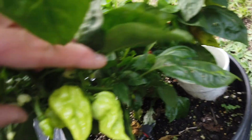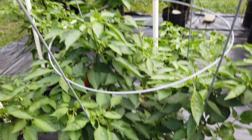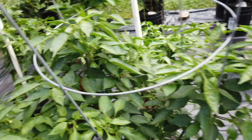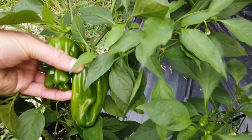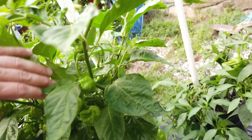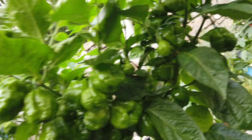This is my Trinidad Scorpions. These are really, really hot. Chichito plant. I usually don't let them stay on here long enough to turn ripe, so I'll cook them up while they're green, but just haven't gotten those yet. And I got some really nice peppers on this Criolla de Cocina. This is a Nicaraguan pepper. Pods are very sweet and mild flavored, great for cooking. And this is the Lycium Oxide Scotch Bonnet Mustard. Got a really nice cluster of peppers under here.